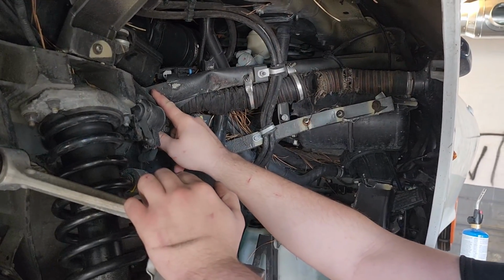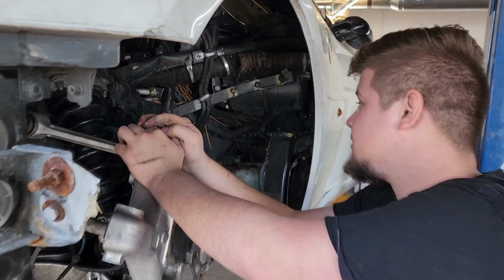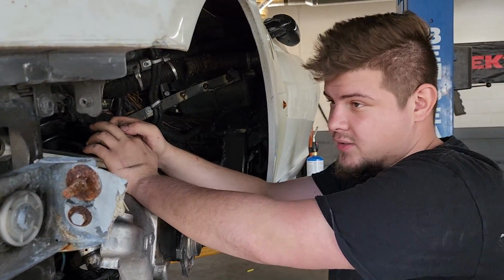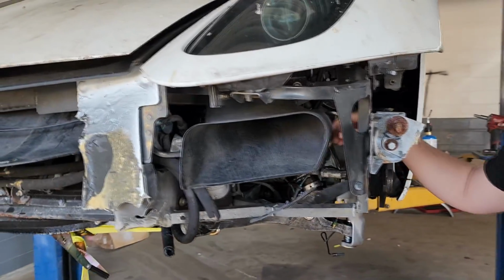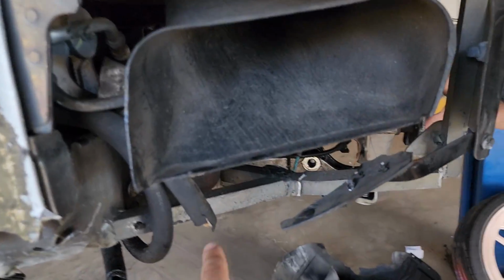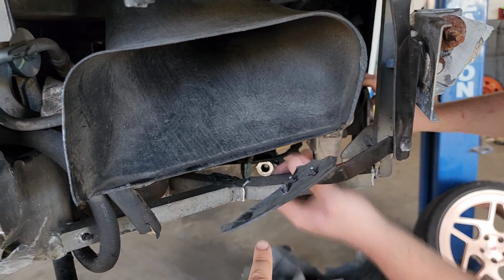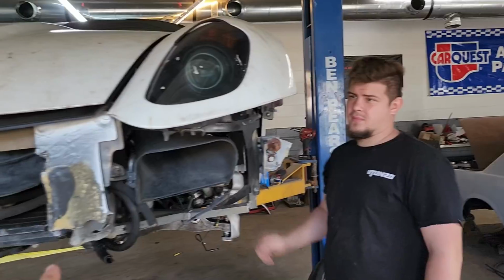But I don't know how hard these parts are to find, because I did try to find some and you can't really find much on these cars. And they want outrageous prices. Like for this little panel right here, just this little thing that's welded to the car, they want like $3,000. And it's a bunch of little square tube, or whatever they call it, of aluminum. I know that sounds funny, but they do call it square tube, don't they? Prices on this stuff are absurd.